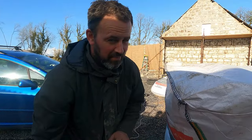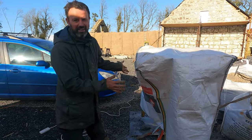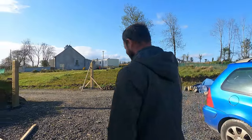Sun bag over the mixer. It's fantastic. I was wrapping it up with like just a sheet, but perfection. Keeps it dry. And the wind's died down. It's glorious. Let's go and have a look at the, it's going to be the front of our homestead.